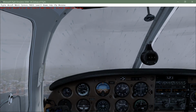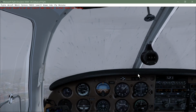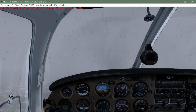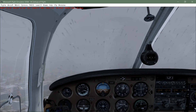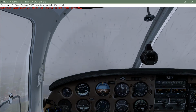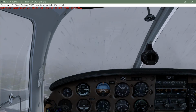Okay, our vision's starting to get a little more obscured here. We're losing visual on the runway, so back to looking at the ILS indicator right here. All right, we got about 80 knots. I'm gonna go ahead and put out a notch of flaps. I'll slow us down just a little bit. All right. Gonna put out that second notch of flaps. Okay, we got 70 knots. We're right on glide slope here.